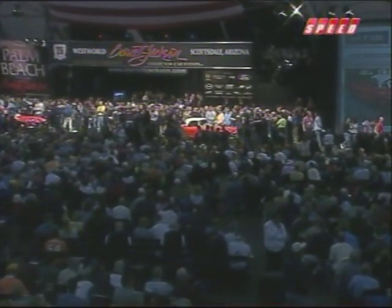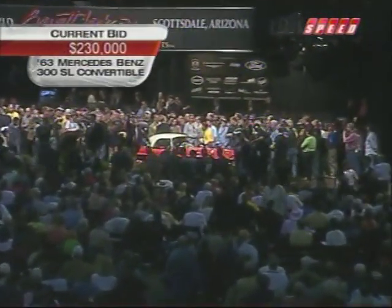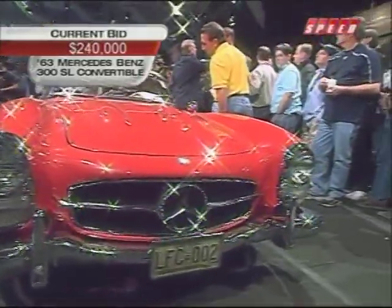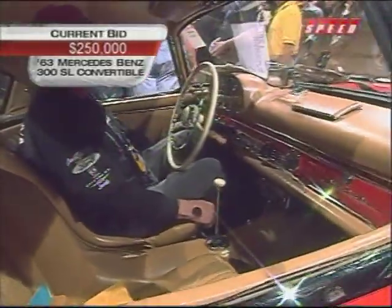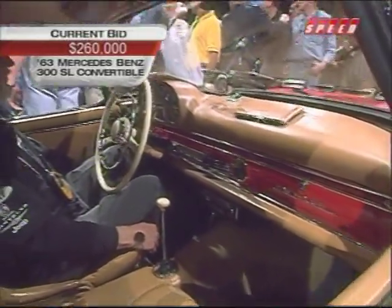And you might want to look up our next couple of lots because these are very, very special cars. We will start with a 1963 Mercedes-Benz 300 SL convertible. Well, this is a once-in-a-lifetime experience to watch these cars sell. There's going to be a convertible first and a 300 SL Gullwing second, both sold by the same person, the original owner. I have never in all my years of going to auction seen anything like this.